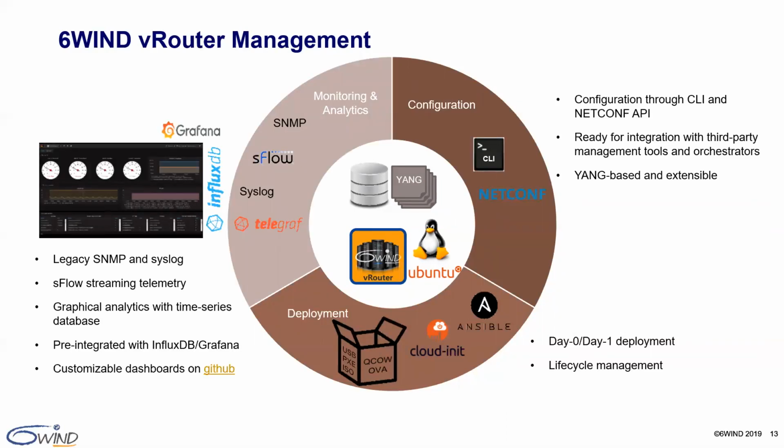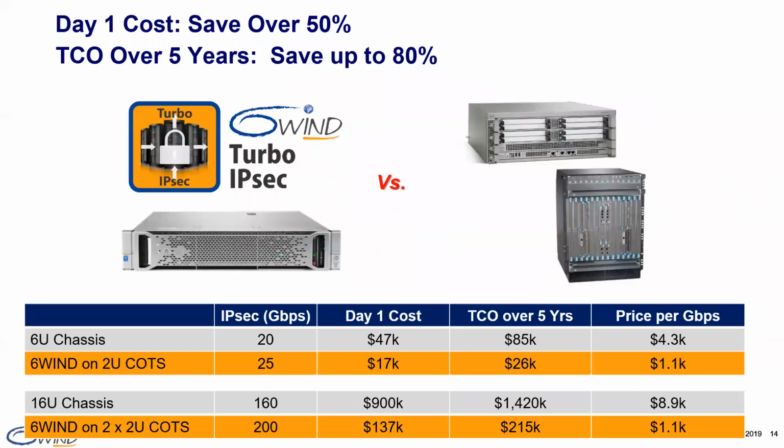Finally, for monitoring, we support the traditional SNMP and syslog mechanisms, plus telemetry through SFlow and graphical analytics with time series database. We have pre-integrated the vRouter with InfluxDB and Grafana, which are standard open source time series database and analytics software. Our integration and default Grafana dashboards are available on GitHub for the community to download and extend.